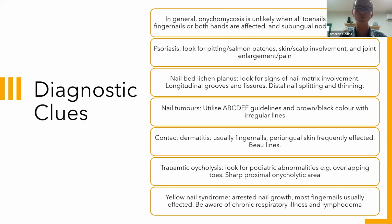So with psoriasis, we're looking for the pitting predominantly, your salmon patches, some sort of skin or scalp involvement, and some sort of joint enlargement or pain. With nail bed lichen planus, you're basically looking for signs of nail matrix involvement, which causes longitudinal grooves and fissures, as well as progressive thinning and distal splitting of the nail plate. With your nail tumors, we're utilizing the ABCDEF guidelines, and we're looking for brown and black colors with irregular lines.